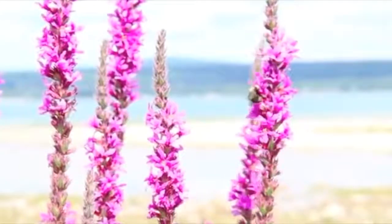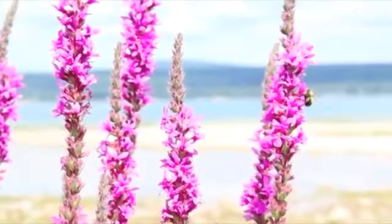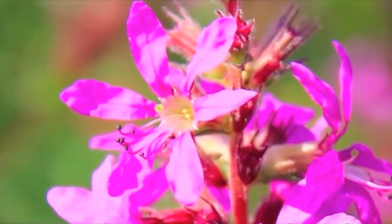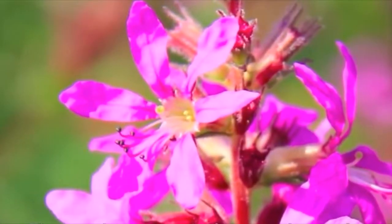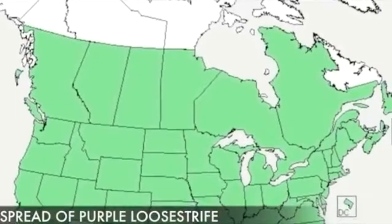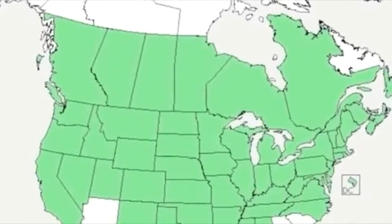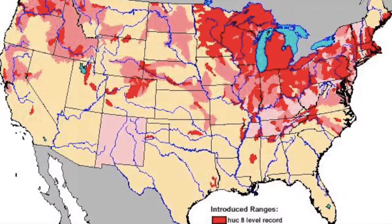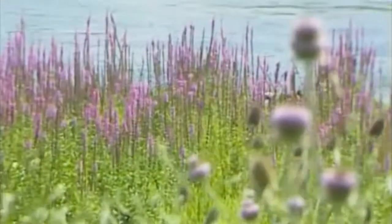Each mature plant can produce up to 2.7 million seeds annually. Seeds are generally dispersed by water, but they can also spread by the wind, attach to wildlife, car tires, people, etc. Controlling the spread of purple loosestrife is crucial to the survival of native species in the state of Maine. Purple loosestrife can be classified as a wicked problem not only because it has been reported in the state of Maine, but throughout the United States.